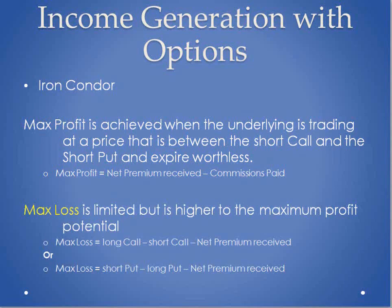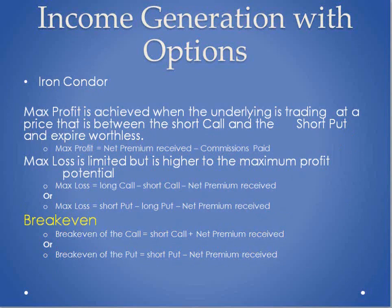Like I said with this one earlier, our credit received was $1.09, but we are looking to possibly lose $150. The max loss for the call side is the long call minus the short call minus the net premium received, and the max loss for the put side is going to be the short put minus the long put minus the net premium received. The break even, again there's two. The break even for the call is the short call plus the net premium received, or for the put it's the short put minus the net premium received.